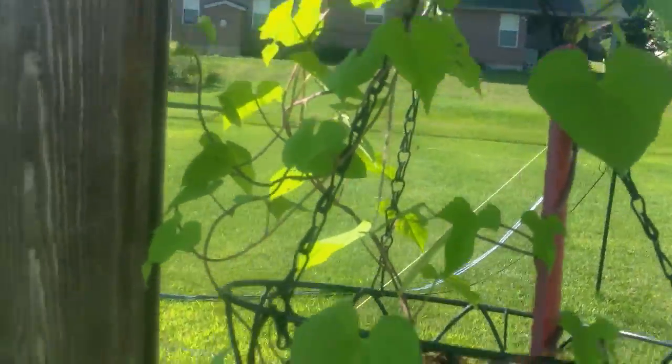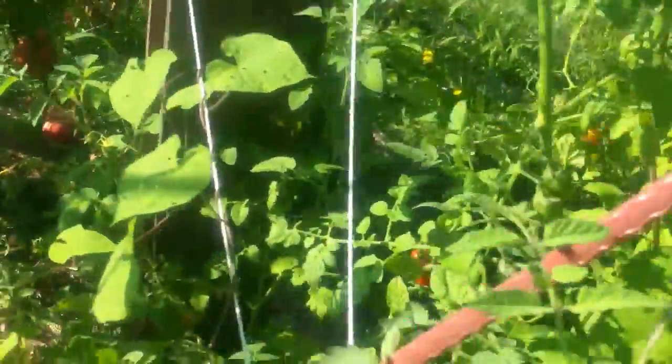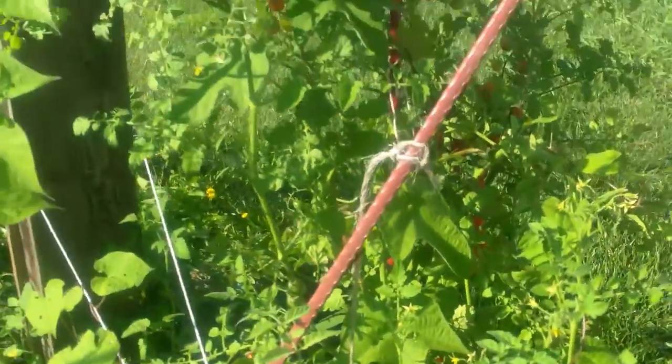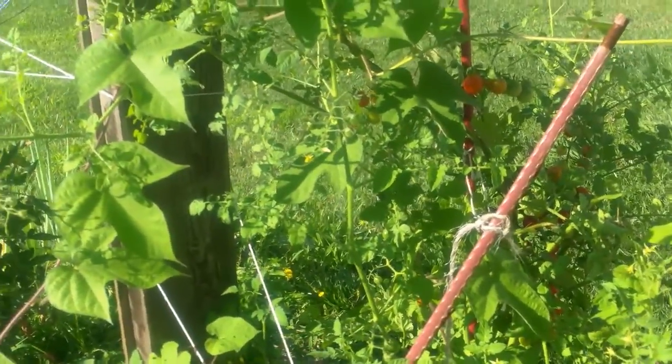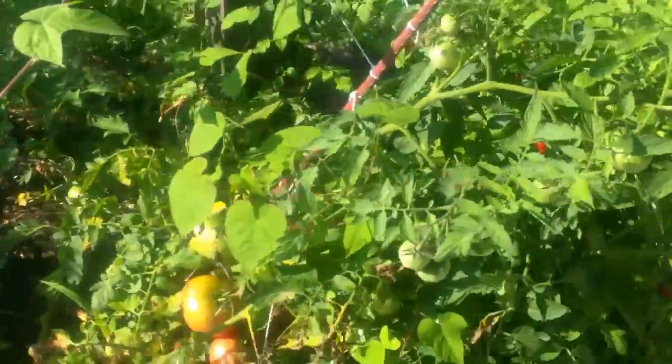And this is the plant that has the morning glory intertwining the whole way up. It's grabbing onto everything it can find, including the tomato plant. But I've decided that it probably hampered the growth of the tomato plant, so I won't allow that next year.